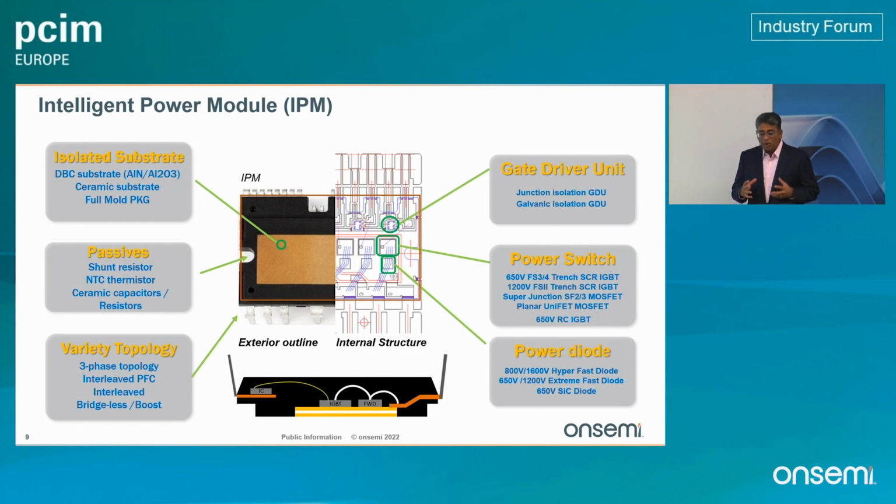So for even more enhanced integration, you can put a gate driver unit into the inverter. So the gate driver unit and the inverter unit can be combined into the same structure. Similar to the transfer molded structure, it integrates that direct bonded copper substrate, that DBC substrate material, to limit the heat dissipation and keep the thermal resistance lower for higher reliability.